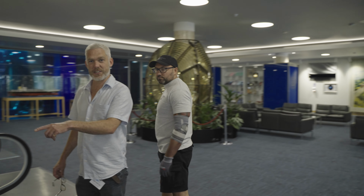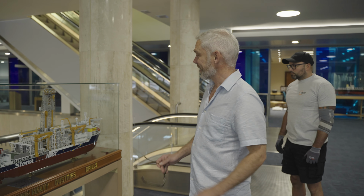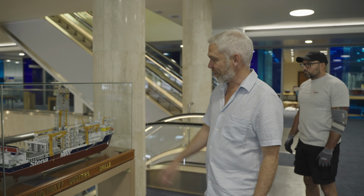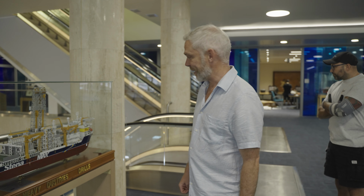So here we go, this is the next one. Part of the pleasure of coming to the IMO was choosing which of their many, many ship models to film. And when I walked around, this was the first one that caught my eye. I said, we absolutely have to film this one. I had no idea what it was. It turns out it's a drill ship. It's a really important, innovative drill ship, and I'm really looking forward to filming it.